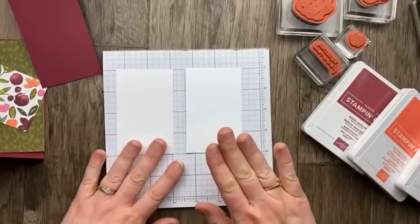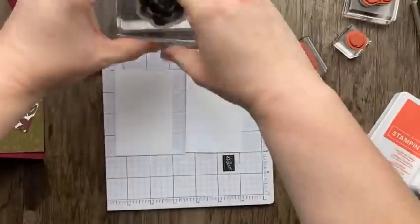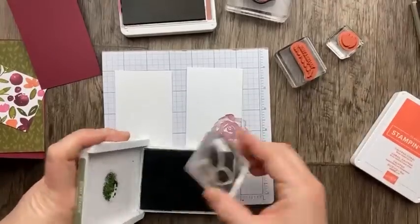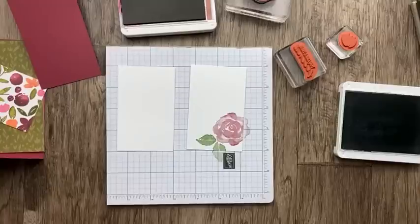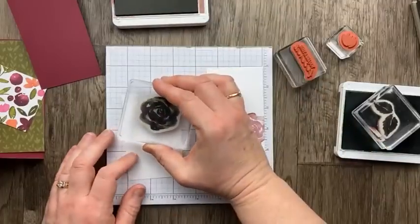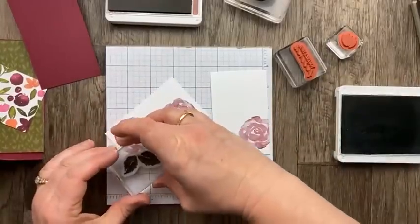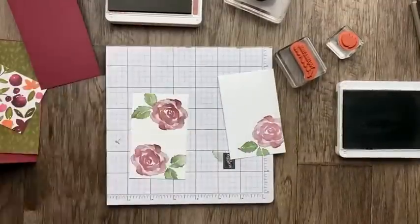And for the inside, I'm just going to kind of stamp in the corner. Let's see, I'm gonna do down here, and the leaves. Oh, so pretty. Oh, I just love it. All right, and then on the front, I'm going to stamp in opposite corners. Okay, and then I'm going to stamp the leaves also kind of in opposite corners.